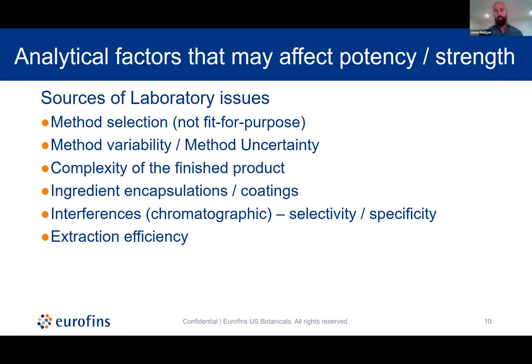First would be method selection, so not using fit for purpose methods. We see this all the time, especially with botanical potency. An example that comes to mind is a recent case with a manufacturer testing for ginsenosides, and they ordered a ginsenoside method for ginseng, and it was meant for the actual raw ingredient. And they were testing what was effectively a hard chew, like a candy, and the method was not appropriate for that matrix. So through a conversation and then some work for the lab to extend the method to make it appropriate and suitable for that particular matrix was really important.